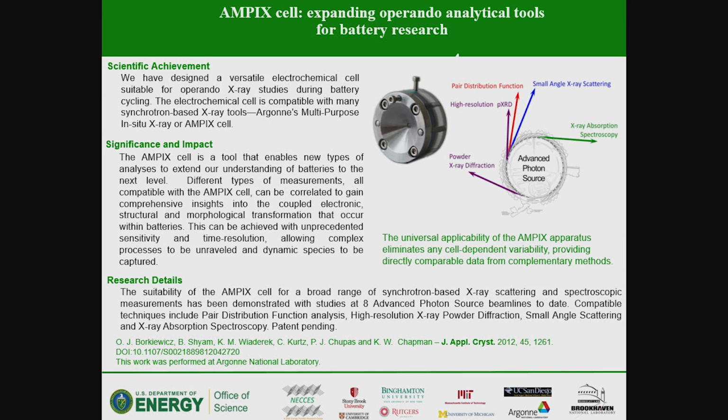Karina again touched on this. This is the so-called Ampix cell, which we designed, which is now used by a number of different people at Argonne. You can use it for different techniques. We can put samples in here, and we're pretty sure we're measuring what is actually happening in the cell and not some other spurious thing because it's delayed for one reason or another. And these are all highlights of our EFRC. I think these are all available on the DOE website if you want to look at them.